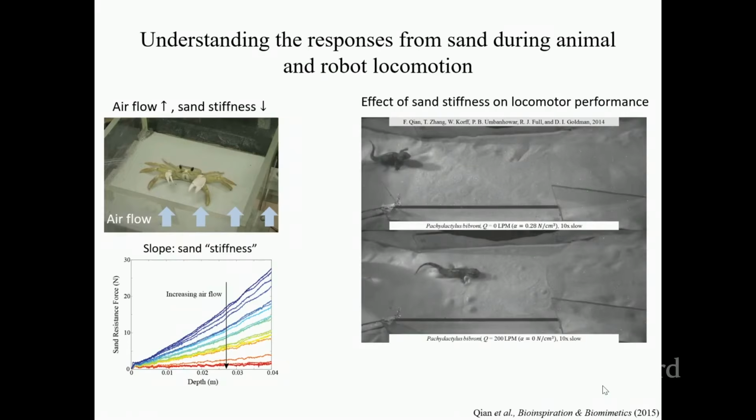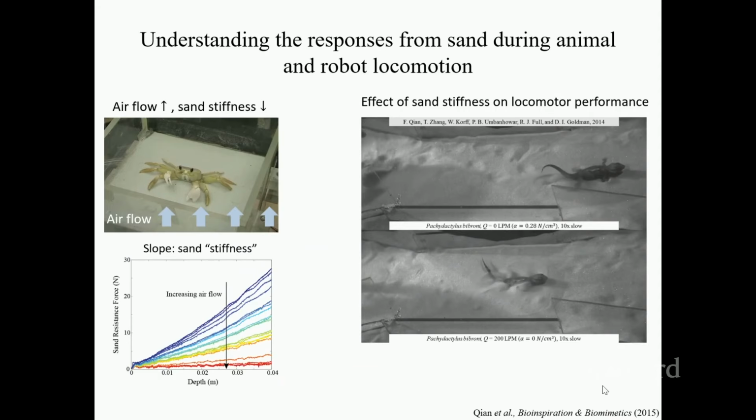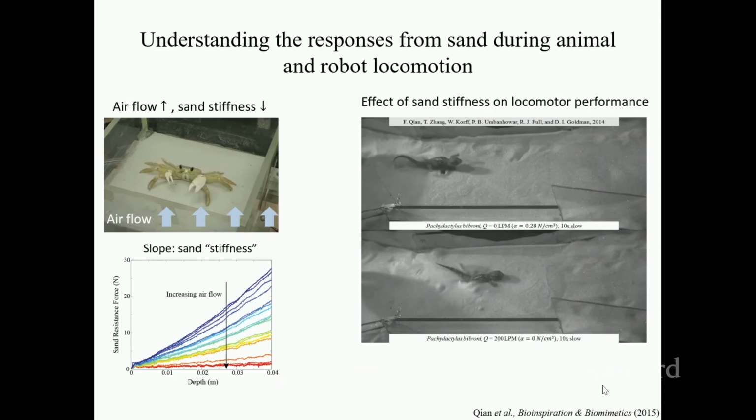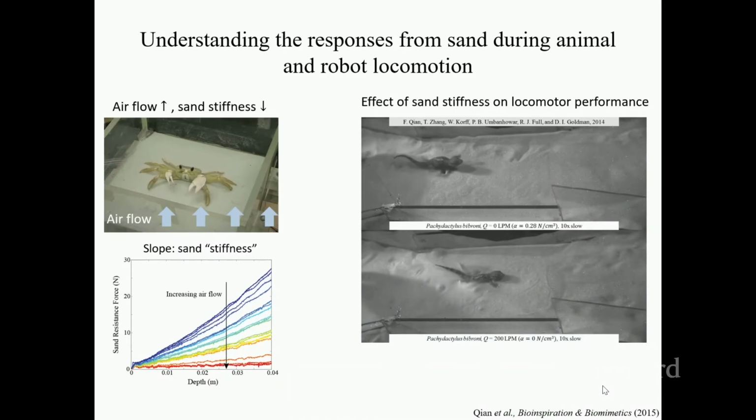And we run this locomotion experiment with a lot of different animals, including geckos, crabs, and also lizards. And then we also run it with different robots with different appendage shape and width. We all see the same principle.